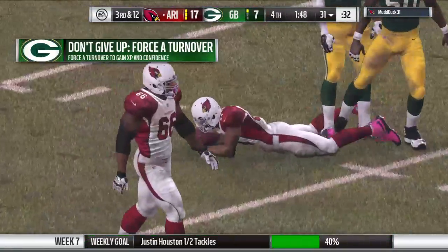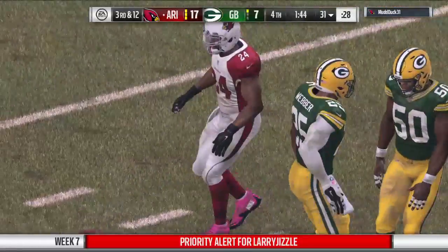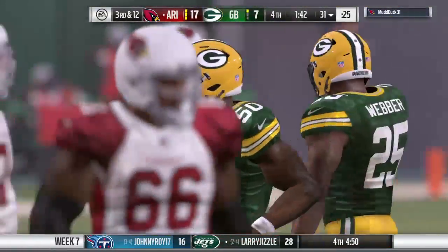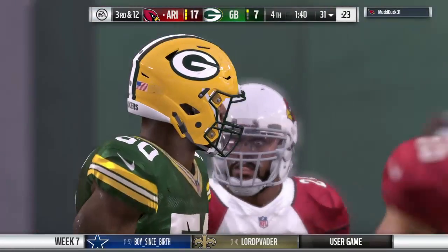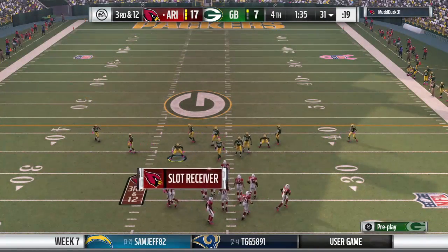Well, they held him to a short gain on that one, and it almost felt like on that first run, they were trying to just throw the jab at him. So how do you stop a jab? Get closer and smother it, just as they did on that last play. 12 yards to go on 3rd down.